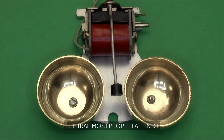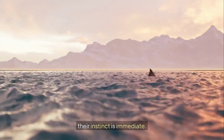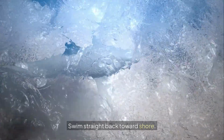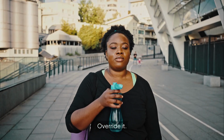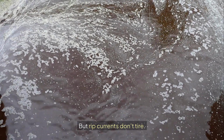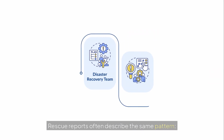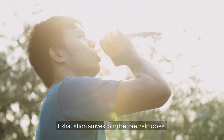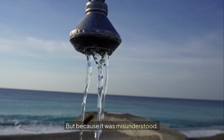The trap most people fall into: when swimmers feel the current pulling them outward, their instinct is immediate. Swim straight back toward shore. Fight it. Override it. But rip currents don't tire. People do. Rescue reports often describe the same pattern. Exhaustion arrives long before help does. Not because the ocean was violent, but because it was misunderstood.